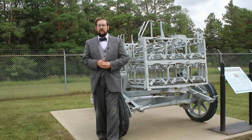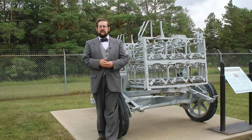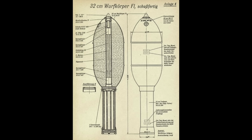Now, the next major rocket weapons to enter German service were the 28cm Wurfkörper Spreng and the 32cm Wurfkörper Flamm. Introduced in 1941, these had a more conventional layout with the rocket motor below the warhead. The 28cm rocket had a range of 1,925 meters or 6,300 feet and carried a 50 kilogram or 110 pound high explosive warhead, while the 32cm rocket had a range of 2,200 meters or 7,200 feet and could carry 50 liters or 13 gallons of incendiary oil, enough to set 200 square meters or 2,100 square feet of battlefield ablaze.